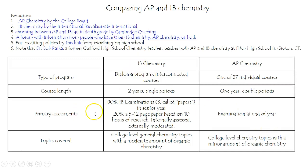For IB chemistry, it's different. It's spread out. 80% of your score consists of 3 different papers, which we'll go into in a later slide. And they call them papers rather than examinations, but they're examinations. And you take them in your senior year. All of the IB students start in their junior year, whereas the AP students can start in a very varied year. Sometimes it might even be in your freshman year taking an AP course.